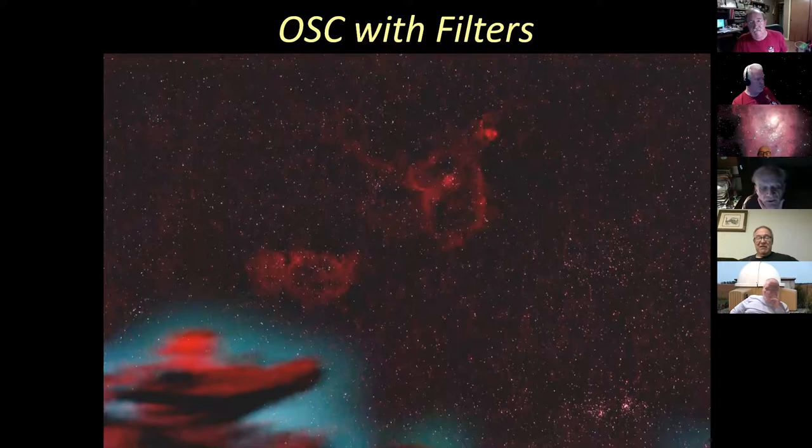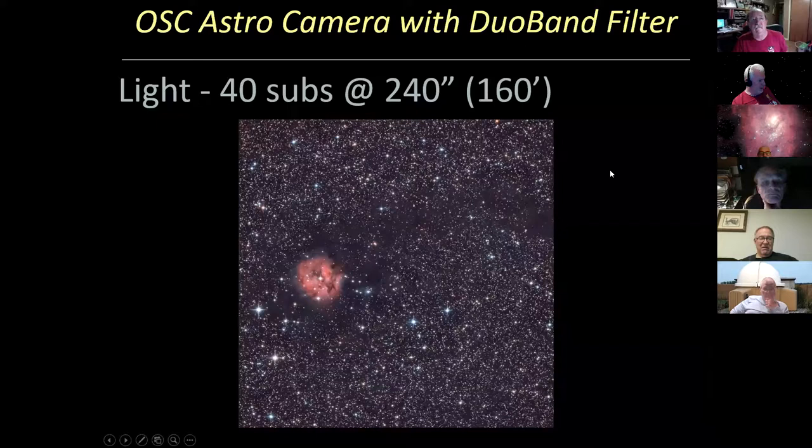Here's one of mine with a dual band filter. It's 160 minutes. This is the Cocoon Nebula. What I'd love to try and get is the dark nebula, but it's really hard to do with the one shot color. Mono would do much better at getting it, but I'm more than happy with it.